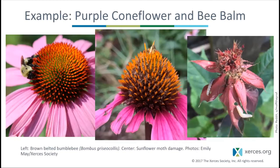So I'm going to give you an example from my own yard. One of the most fulfilling aspects of being able to work from home is watching flowers in my yard blossom and buzz with all kinds of activity. But as I'm cataloging all the different things visiting my flowers, I also notice when things start to look weird. So I have some purple coneflower and some bee balm in the yard, and I spotted kind of deformed heads on both of them.